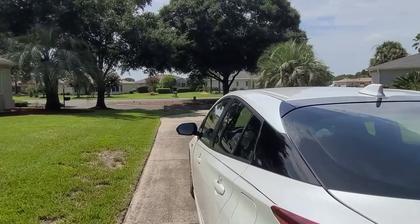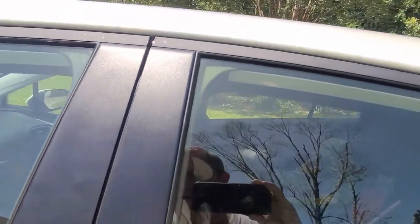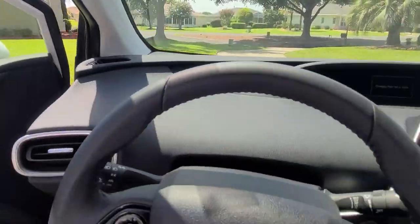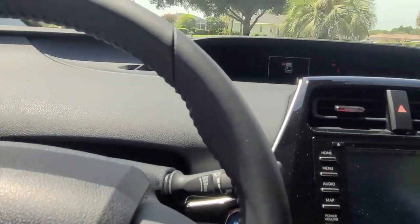So let's just get in and get started. I'm not going to wait the full 5 minutes, but there we go. Door unlocked. Whew, I'm feeling that cool air. See, it's working. Now let's talk about the drive modes and the techniques.